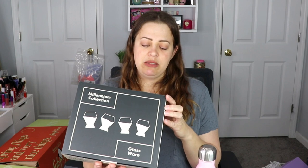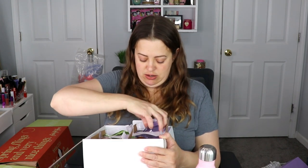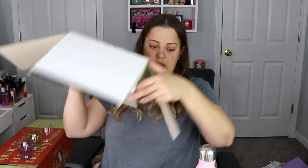Okay, so the last item is a glassware collection. This is a 10-ounce Millennium Stemless glass, a set of four. Oh, these are cute. For a nice little drink at night. All right, so we got purple. Very cute. Love that. We have green. Pink. And yellowish orange. So these are cute. I wouldn't personally go out and buy something like this, but I don't know, it's different. Okay, that'll work. I'll put them to use.